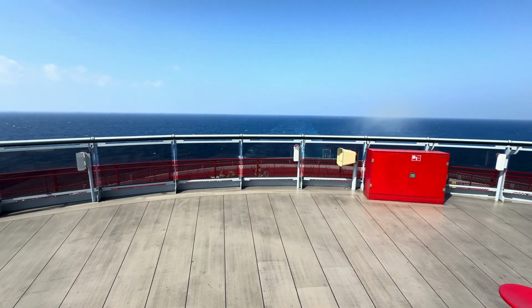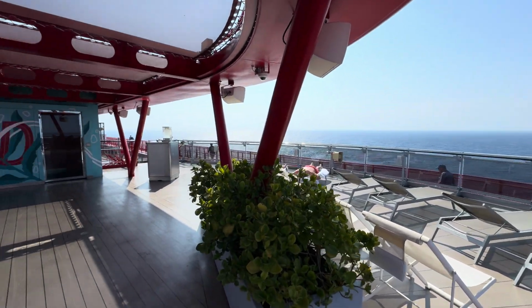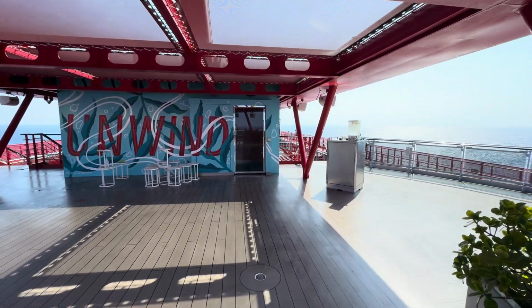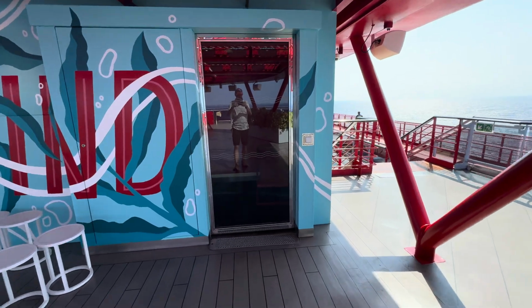Alright, this is the highest point on the boat where it's quite windy. So for that reason, I have to mute the microphone. Anyway, we are about to ride a rooftop hydraulic elevator here.